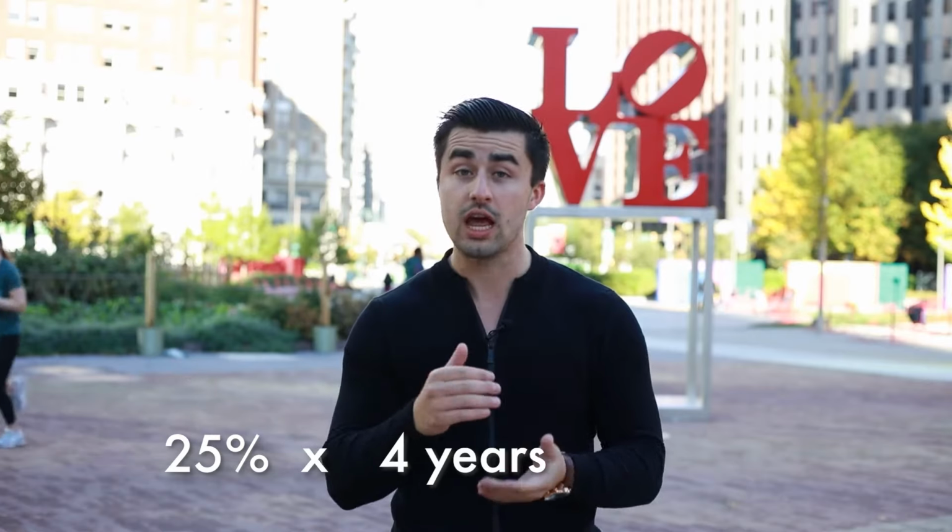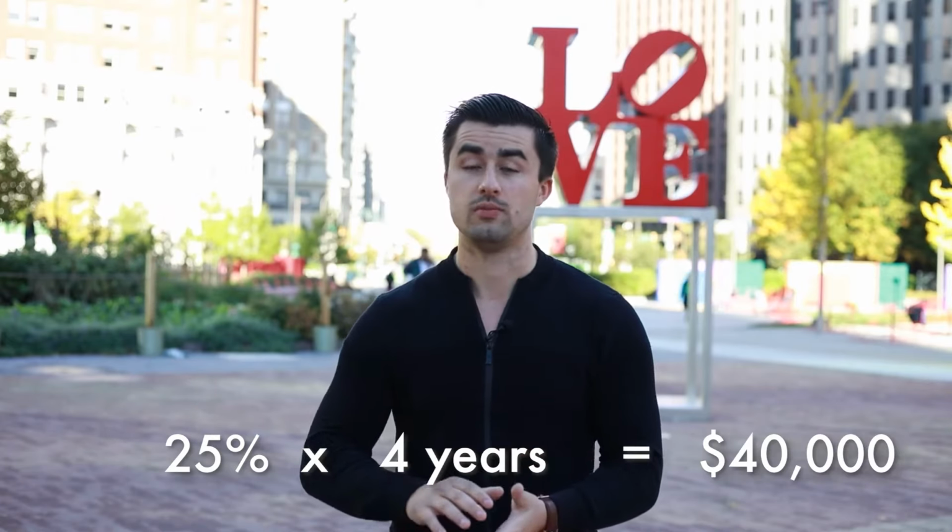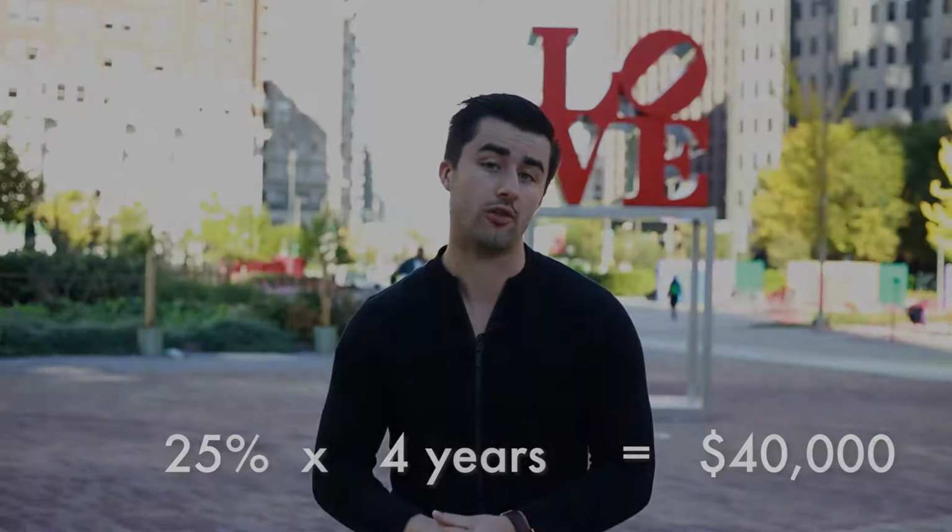So doing the math, at 25%, in 4 years I would have made up that investment of 40 grand and start actually netting a lot more money on that property.